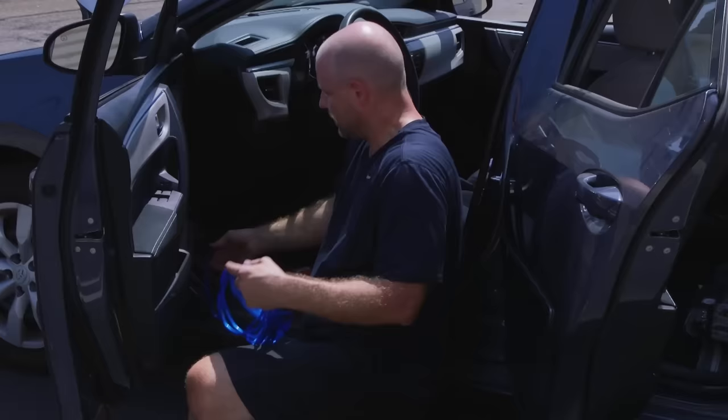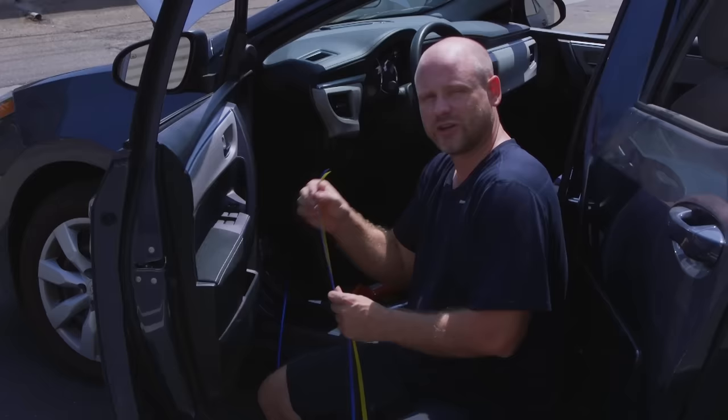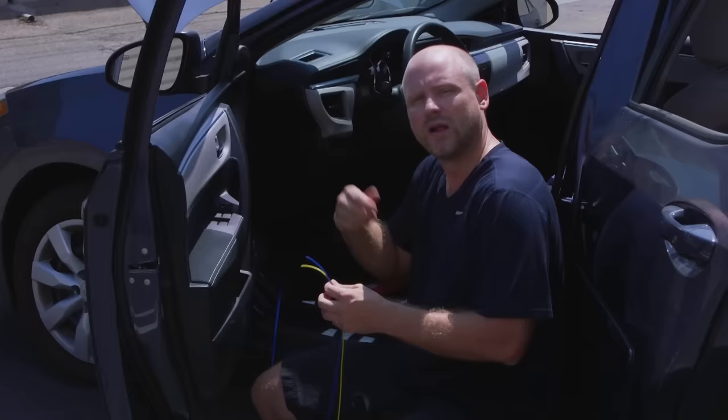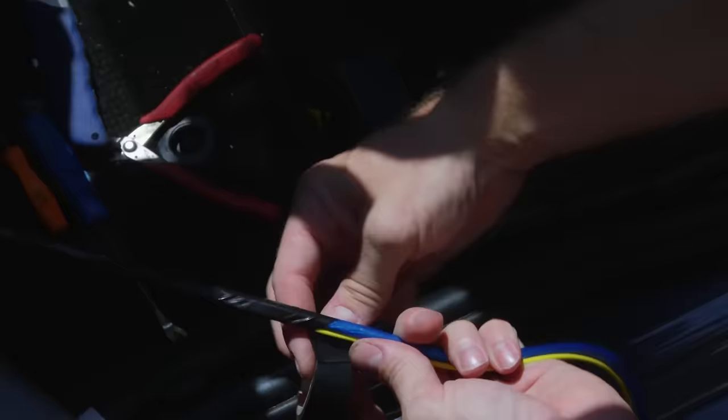Now that we managed to get our cable run through the firewall, we're gonna go ahead and run it along with the factory loom all the way to the back. So there's a good chance later on down the road, we might wanna add another amp, we may wanna do something else. So since we already got the vehicle apart, we're gonna run just two 18-gauge wires along with the power cable, and we're gonna tape it up to make it look just like the factory wiring.